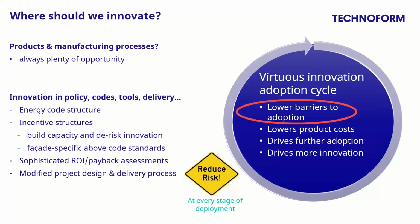But if we don't do anything about the deployment issues, more product innovation will mean more unadopted technology. So we have to change the adoption environment in order to accelerate progress. We need more focus on innovation in codes, in public policy and project delivery. Energy code structures that promote better fenestration, yet are balanced with the human well-being considerations, such that appropriate window area isn't compromised. We need incentive structures which can encourage owners and project teams to reach for higher performance, which will build capacity for specifying and installing, as well as in products, so that doing better becomes business as usual.